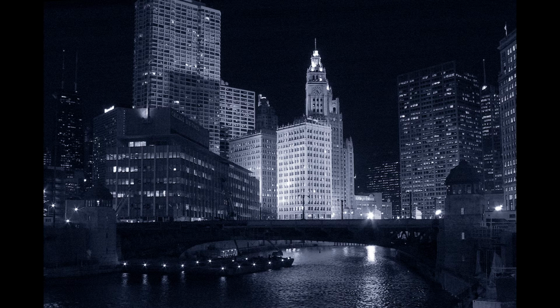This one is taken from the State Street Bridge. This is the old Sun Times building, which was torn down in 2005, and this is where the Trump Tower is. Over in the distance is the Wrigley Building and the Tribune Tower. This is Chicago River.